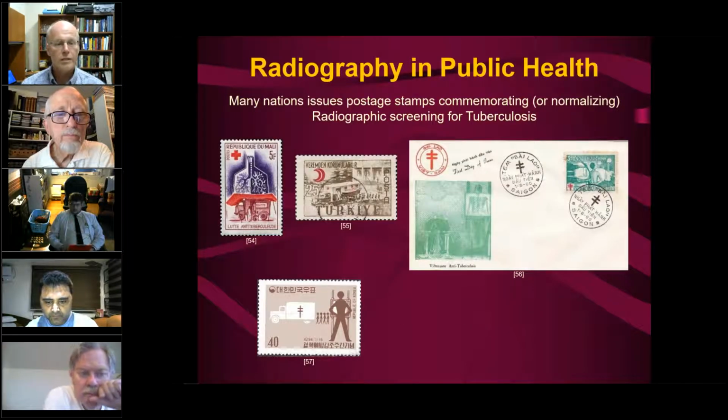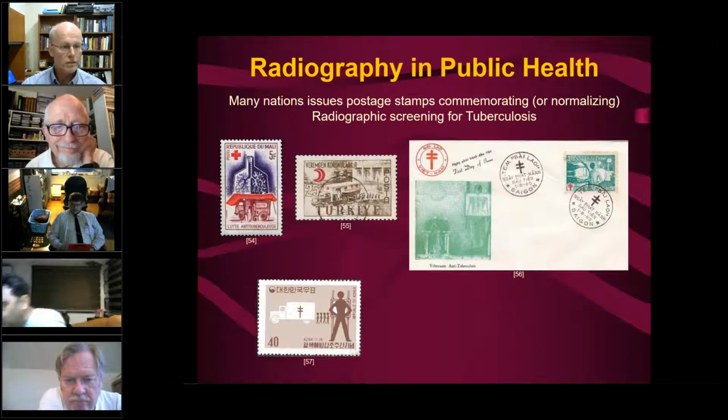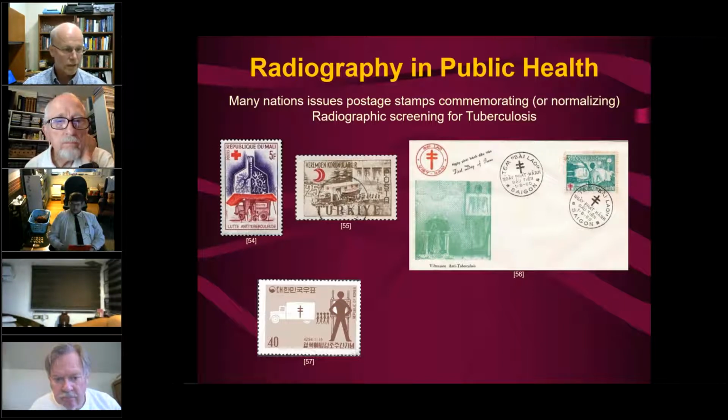There are many stamps dealing with radiography and public health. Back in the tuberculosis era, the 50s and so on, they were really encouraging screening for TB. There were mobile units traveling around, going to schools and various places. A lot of countries issued stamps for that, usually showing the truck where they would have the mobile X-ray going site to site.